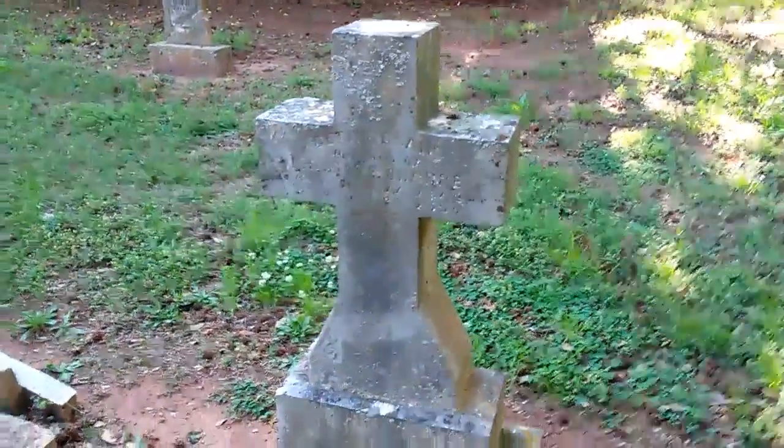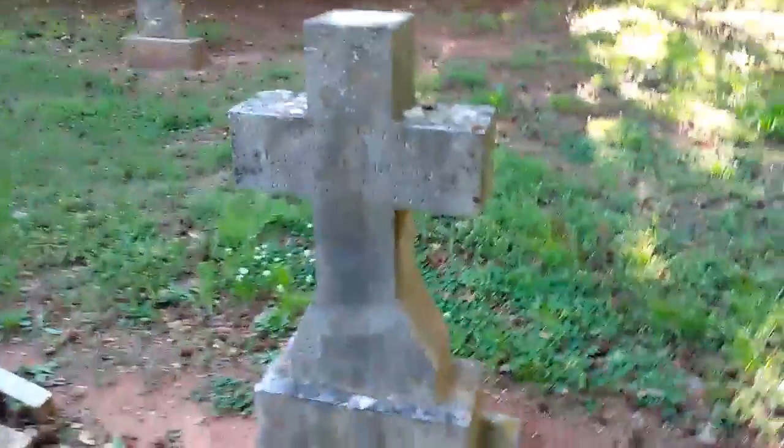I about slipped on these little balls, but it's a pretty cool tombstone. And I noticed these right here have little cement or little stone edges. So maybe he's in this part of the world. Who knows? I'm gonna walk by and just check it out.